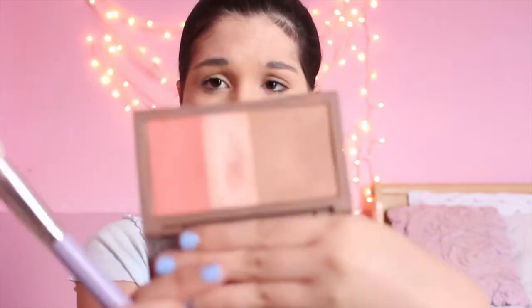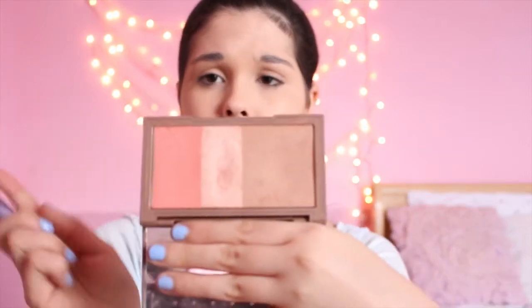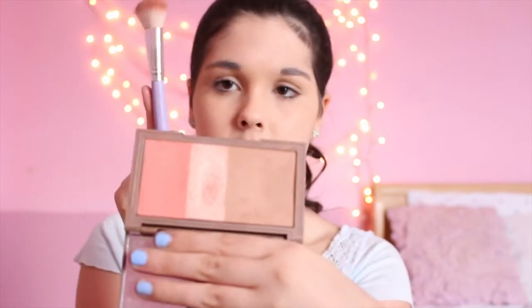Now we're going to go on to contouring, highlighting, and blush. And this is my favorite like face palette right now that I've been using non-stop, and it's the Naked Flushed palette by Urban Decay in Streak. And it has a warm toned bronzer here, a pink toned highlight here, and a coral toned blush here.